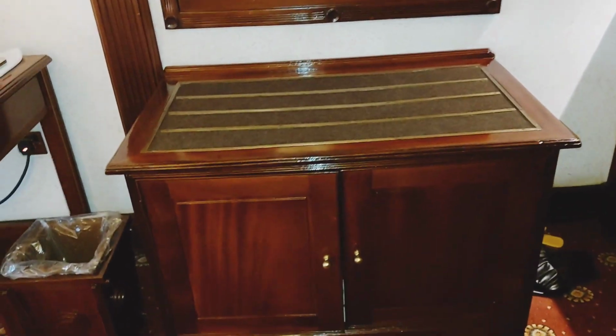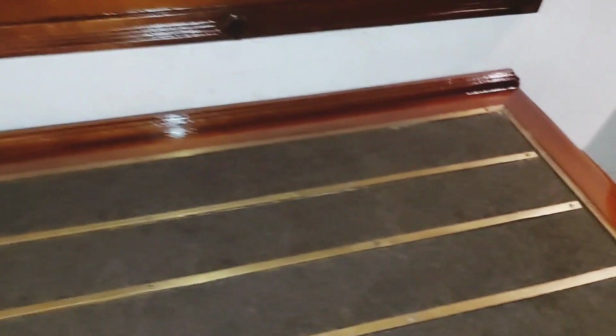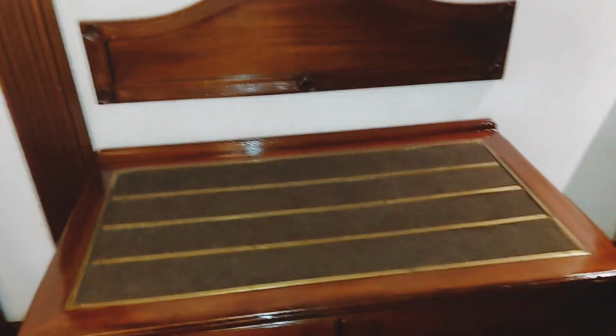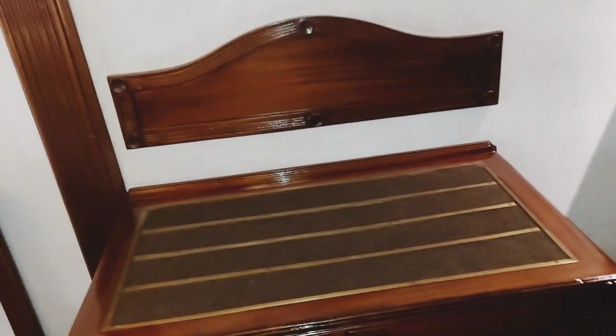And then there's more storage over here. Here you can just put probably your bags or something of the sort. And here you can place anything that you'd like to put. It's just something that you can use for storage.